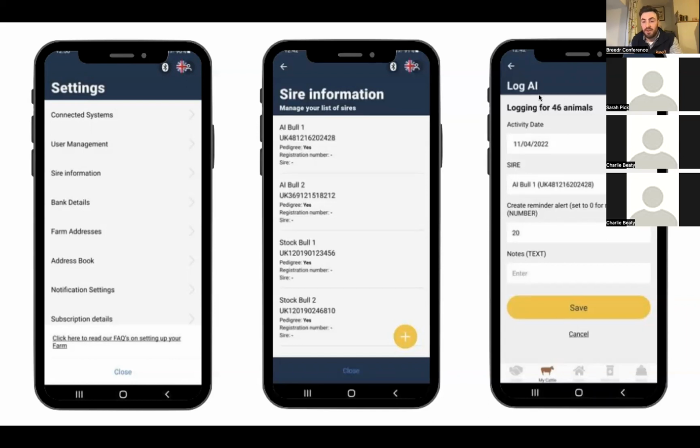And then what we've got here for logging an AI activity is you can actually create a reminder for a certain number of days to check on bulling activity. We always pre-populate it to 20 days, but you can change that if you wanted it at 19 or bang on 21, that's totally up to you. That'll then create an alert and send you a push notification on the morning of when that is due, so that you get that first thing in the morning. Right, I'll go and check on that cow and see if she's bulling or not.